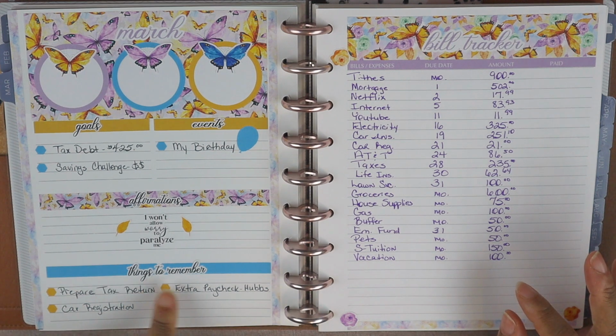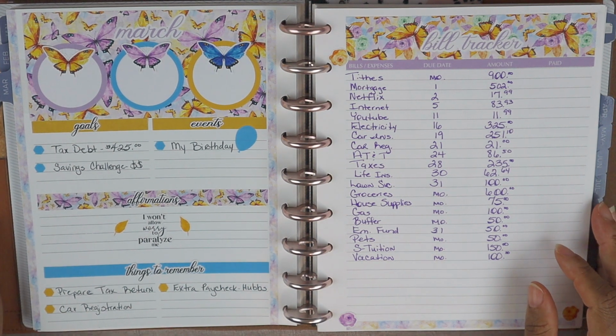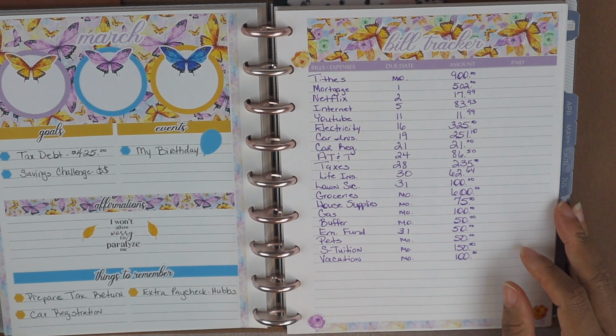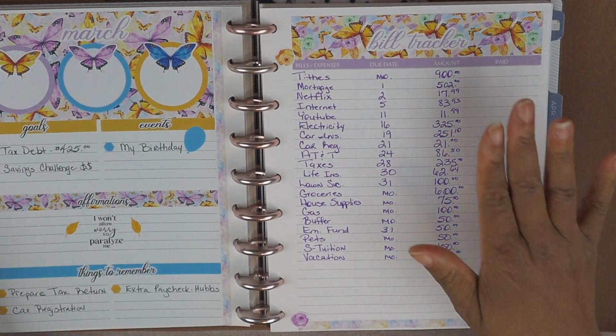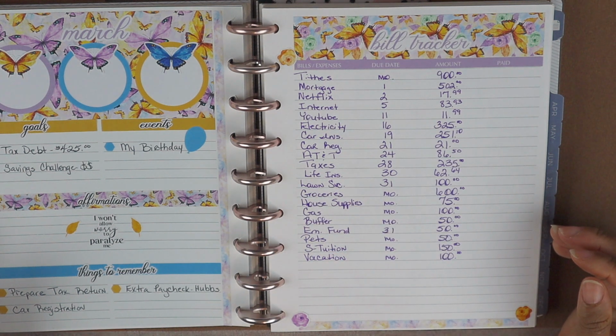And also down here, a few things to remember. So of course, to prepare our tax return, we've got a car registration due, and this is an extra paycheck for Hubs for the month of March. And then we just get over here to the bill tracker, guys. This is our monthly bills, as you see.